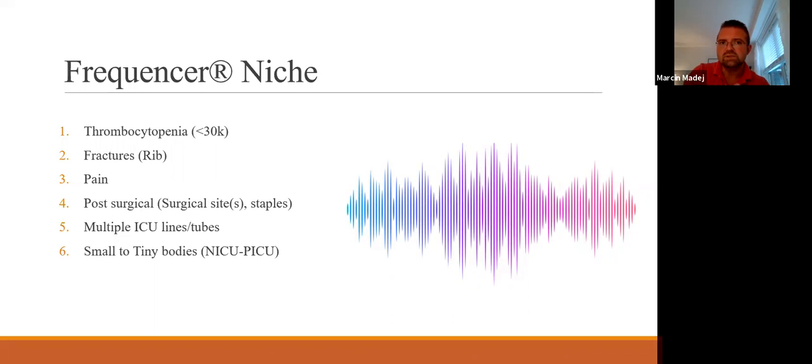But the issue is that it is a stressing factor. I have to perform manual chest PT at a certain force in order to be effective. Otherwise, it really is not doing its job. That's where, again, the frequencer comes in, because it is able to use these gentle sound waves, which at the same time are very effective.